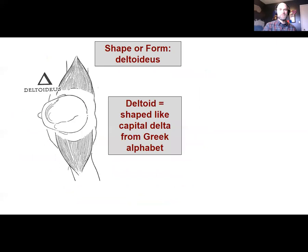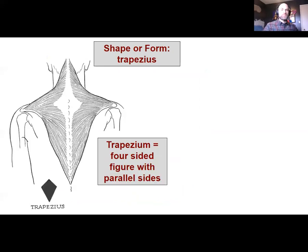So let's talk about the deltoid muscles. This is a triangle. So if you're looking at someone from a superior aspect, looking down on them, these look like triangles. And so they're named after the Greek letter delta, which is triangular in shape. We also have the trapezius, which looks like a big trapezoid. And you see this is a large muscle on the back here.